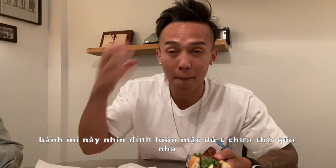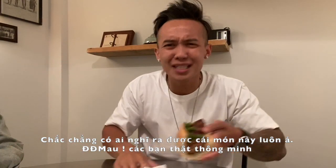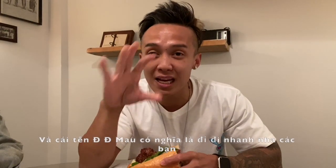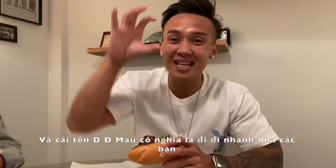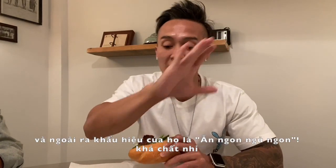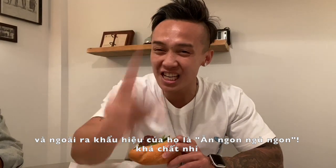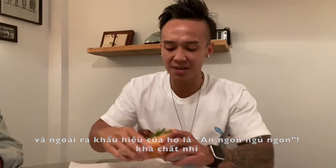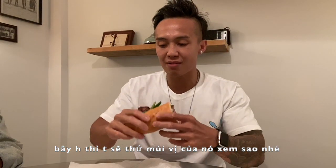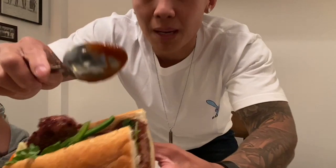How awesome is that? This sandwich is next level. I haven't even tasted it yet, but I'm already excited. Banh Mi Mau Cha. Who ever thought about that? DD Mao, you're awesome. Oh, by the way, if you didn't know, DD Mao means di nhanh. That means go, go fast in Vietnamese. That's where they got their name. And their slogan is Ăn ngon ngủ ngon. That means eat good, sleep good. Absolutely love it. Let's get into this Banh Mi Bo Kho right now. Oh, we need some hot sauce. Sriracha. Banh Mi Bo Kho. Let's go.